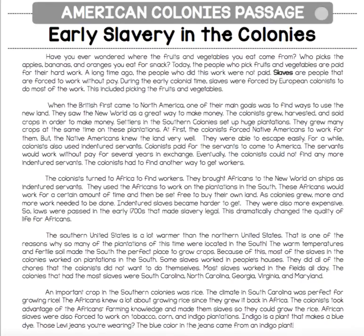They grew many crops at the same time on these plantations. At first, the colonists forced Native Americans to work for them, but the Native Americans knew the land very well. They were able to escape easily. For a while, colonists also used indentured servants. Colonists paid for the servants to come to America. The servants would work without pay for several years in exchange.